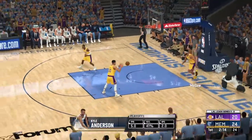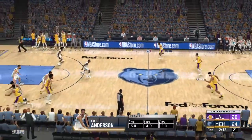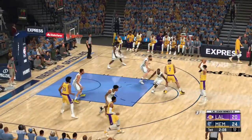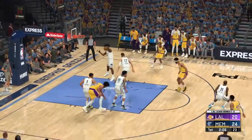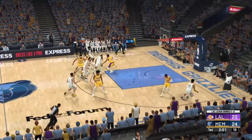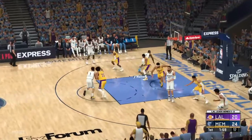1 for 2 this game. So good at keeping his balance. Anderson doesn't let aggressive defense get to him. Here's lights out. A three-pointer, no good. You know what, though? Sometimes you can be too open. I think it may have surprised him, and that's why he missed.